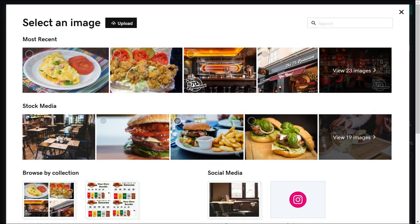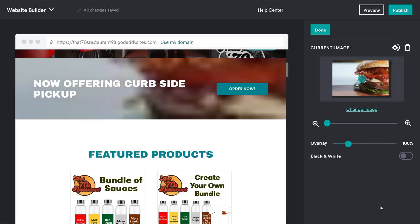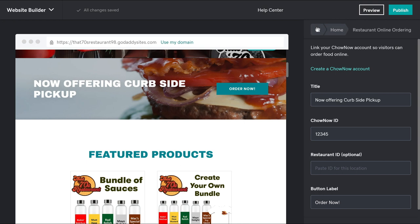Click Change Image. Select the image you want. I like this one, so I'm going to choose it and click Insert. If you want to adjust the image, you can, but I think it looks good just the way it is. So I'm going to choose Done. That's it. That's how you set up ChowNow on your site. At this point, use the ChowNow app to manage the details of what shows when visitors click the Order Now button.